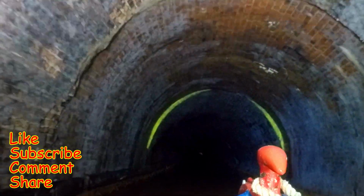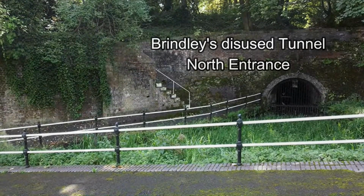All of the travel had to be done by legging, and transit through the tunnel took 3 hours. The tunnel was finally closed in 1904. You can still see the entrances at either end of the current tunnel.